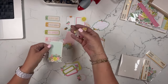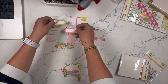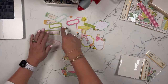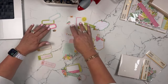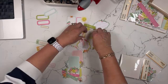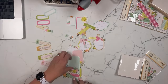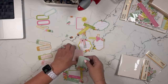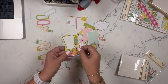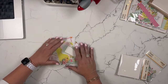Ooh, look at all the little tabs and labels, more labels. I love things like this because, especially when they're basic like that, the pieces that are basic you can use with anything, right? All of these little labels are so neutral because there's really no pattern on them, with the exception of that one, so you can mix and match them in any of your other projects with any of your other collections. All right, so those are the journal bits.